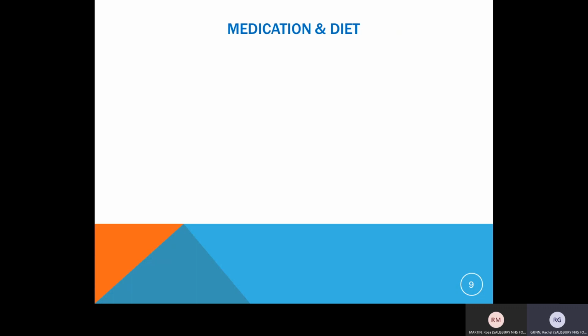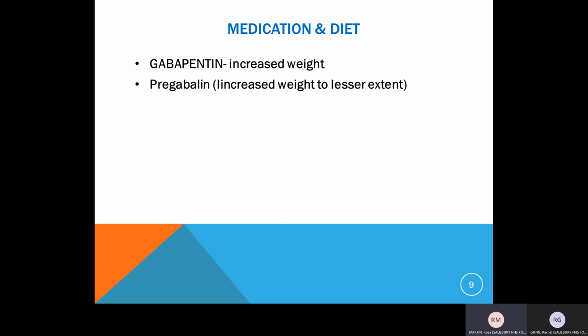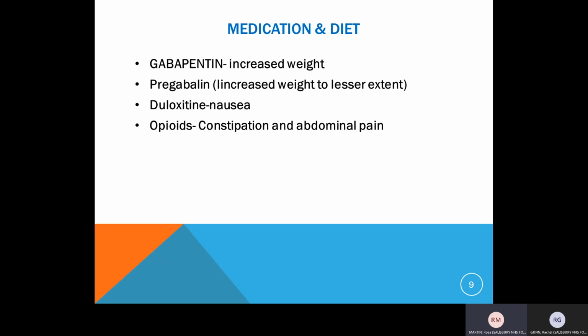Other medications such as duloxetine can cause nausea, and again that may make you not feel like eating very much, which can then have an effect on your nutrition. Opioids as well can cause constipation and abdominal pain, which again may have an effect on what you choose to eat and how much you're eating. It's worth noting as well that high dose opioids can actually increase pain. So if you've been on high dose opioids for a while, then it's definitely worth considering whether we can lower the amount that you're on.